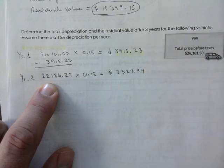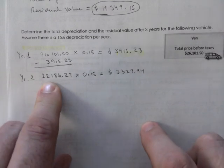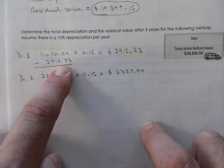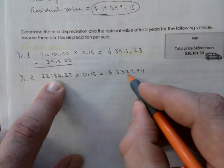I don't want you to be stuck with a chart, right? You should be able to do it regardless. Just saves you a little bit of space instead of having to subtract here and then, right? You just subtract year two. Then I take what I lost.